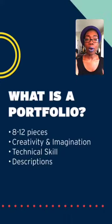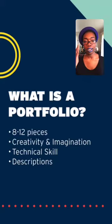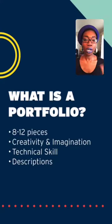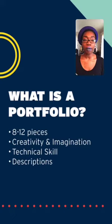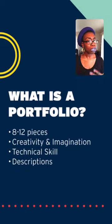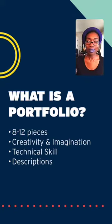So first, I want to quickly talk about what a portfolio is. I know a lot of folks are like, okay, but what is a portfolio? It's simply 8 to 12 pieces of your strongest work, a collection of work that you've most recently created. So mostly the last 2 years. If you're in high school, a senior, we don't really want to see work that you did in 8th grade and freshman year, right?